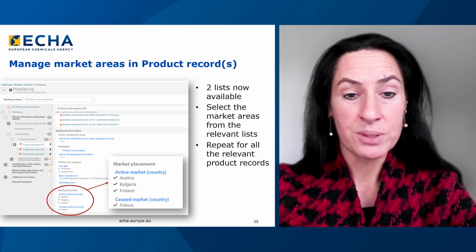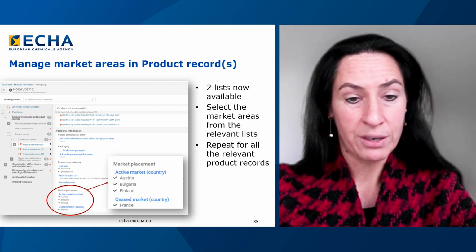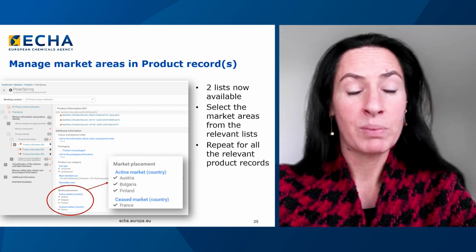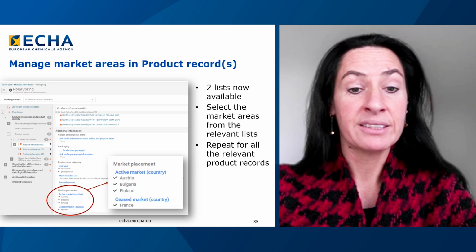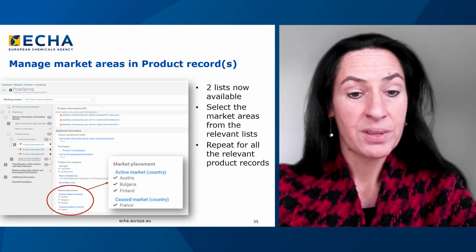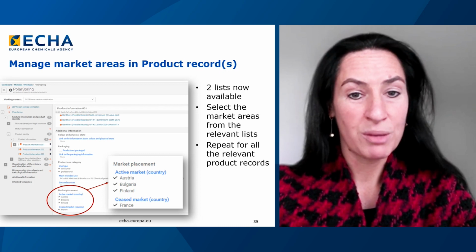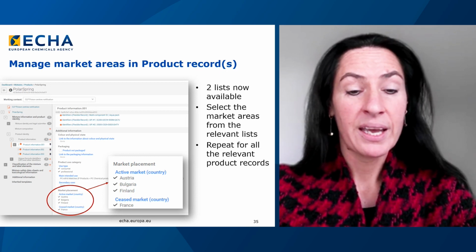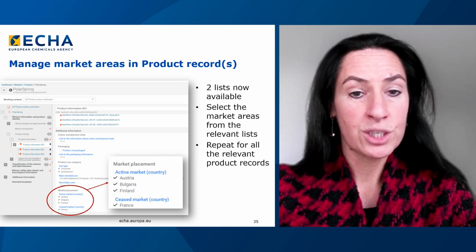In the latest PCM format, for each product information record, 2 new lists have been made available in the market placement section. One list is the active market list, and here you have to select all the countries where you want to keep your notification. The second list is called seized market, and here you have to indicate the countries you want to seize your product from.